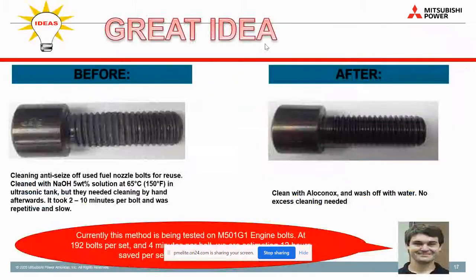Here's an example of one of those great ideas that somebody submitted. So we have bolts here for the fuel nozzle portion of the turbine. And the way we cleaned them in order for reuse was to set them into an ultrasonic tank. But even after the ultrasonic tank was used, we were still having to hand wash these afterwards, which was taking about 2 to 10 minutes per bolt. And again, that's kind of an ergonomic need there, a lot of hand washing, a lot of stress on the operator.